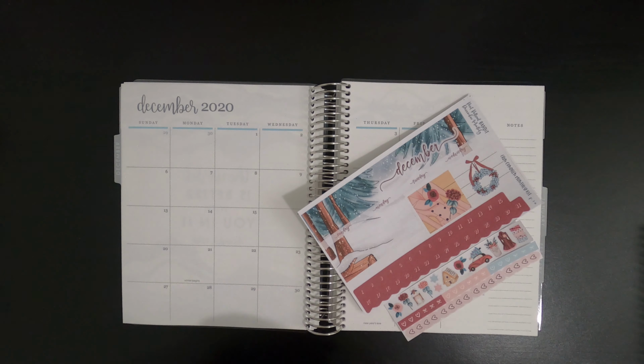So I decided to get another one, but I'm for sure going to keep practicing, because I think it's nice that I am able to do them at home and have some unique designs or spreads for the week, something that not everyone will have.